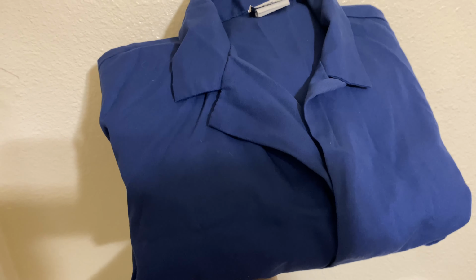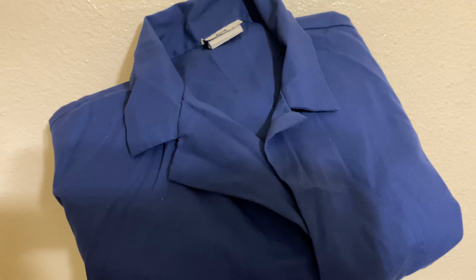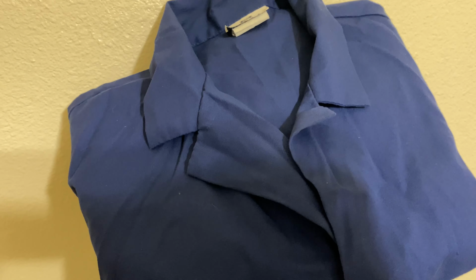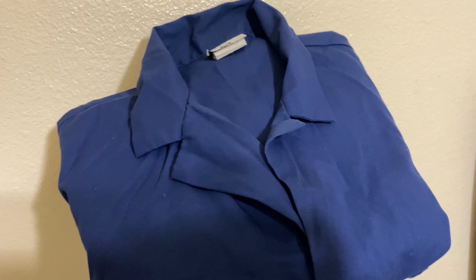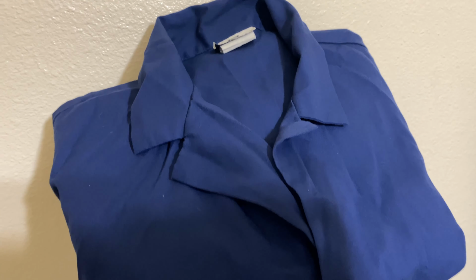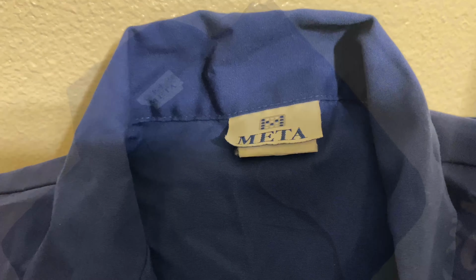And here's my lab coat. Again, honestly, a nothing special lab coat. It's just the same as any other lab coat, except that it's blue. Most people in college just get the traditional white one, and I wanted blue because it's my favorite color, as well as the fact that it makes you stand out. I think professors have an easier time memorizing my name because I stand out in the only non-white lab coat. Sorry about that. And if you're curious, the brand is Meta.